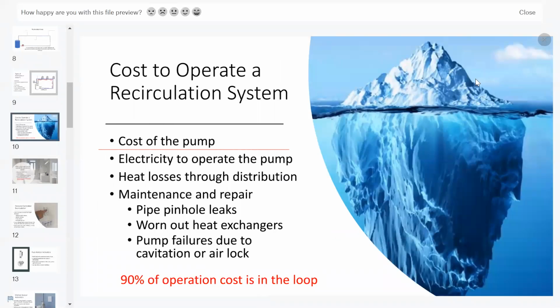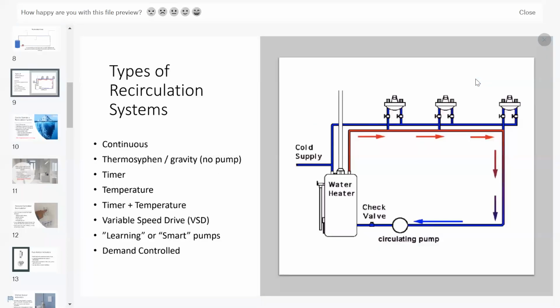Variable speed drive. Just a couple more. Variable speed drive is a type of pump system that modulates the speed of the pump based off of hot water demand. So it uses a pressure switch that, when it senses that there's a lot of hot water being used, speeds up the pump. And when it senses that there's no hot water being used, that pressure switch tells the pump to ramp down. It still results in 24-hour circulation. So while it does save on electricity for the pump, it does not offset the heat losses or the loop losses from constant circulation.